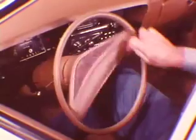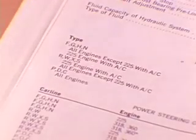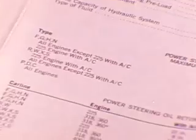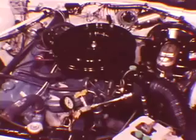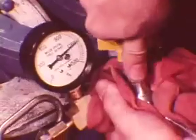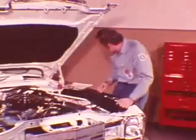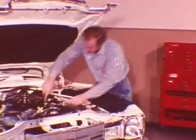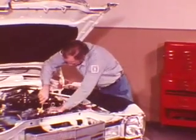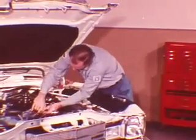Then have your helper turn the wheel all the way in the other direction and hold momentarily while you note the pressure. Check both readings against the pump specifications. If one reading is below the minimum specs, the steering gear is not functioning properly. If both readings are below the minimum specs, you can determine if it's the pump or steering gear by closing the valve momentarily and noting the maximum pressure. If this reading is less than specified, the pump is faulty and should be repaired. If reading is okay, then the problem lies inside the steering gear, so you'll have to replace it.